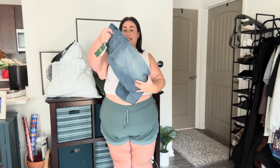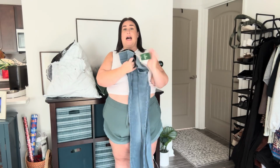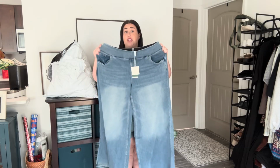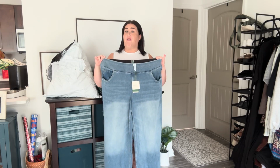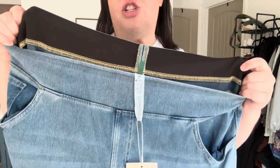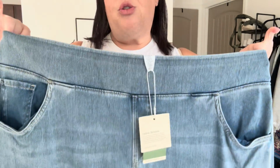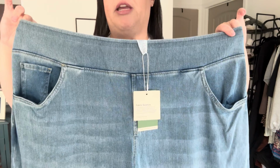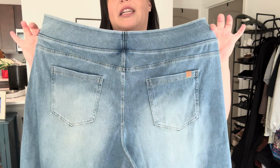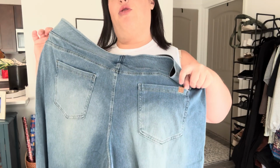All right, so I got the exact same color as last time. I just find these to be like the perfect jean. They're super stretchy. It's not a jean that's gonna fall off your body. There's a lot of hold in the waistband. You can see here how the waistband is just made of the stretchy material and it lays really flat so it doesn't press against your tummy. It does have real pockets. I love the back pockets, just a nice classic jean, and they have their little branding right here.